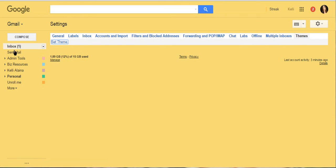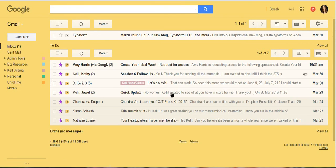Okay, so that is it. Those are kind of my favorite features, and those are the steps that I have used to really streamline my inbox and be able to celebrate inbox 0 every day.